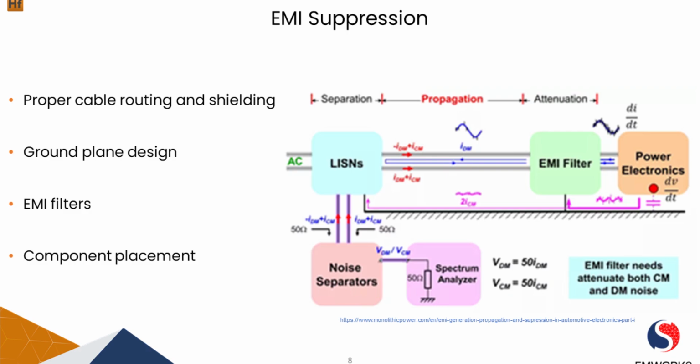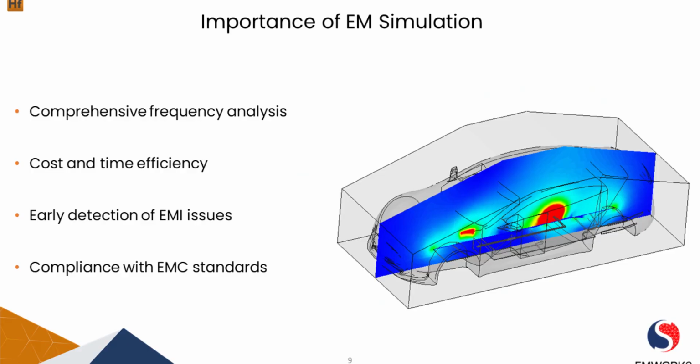By incorporating these techniques into the design process, engineers can significantly enhance the overall electromagnetic compatibility of electronic systems, mitigating the impact of EMI. That concludes our discussion on EMI suppression. Next, we'll talk briefly about the importance of electromagnetic simulation.